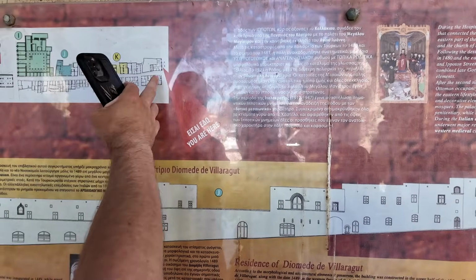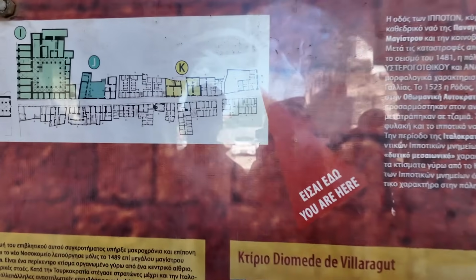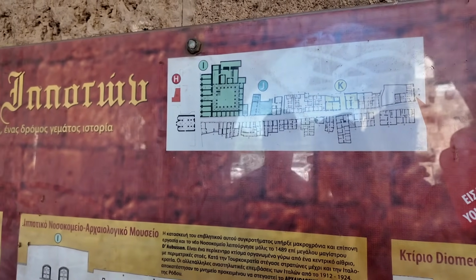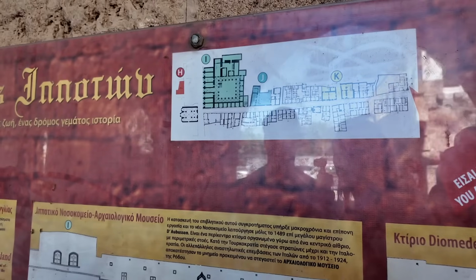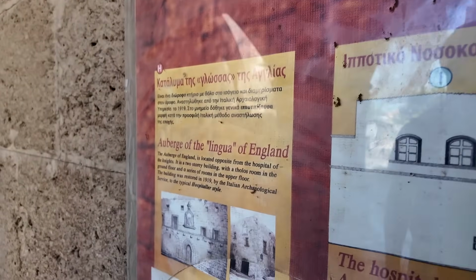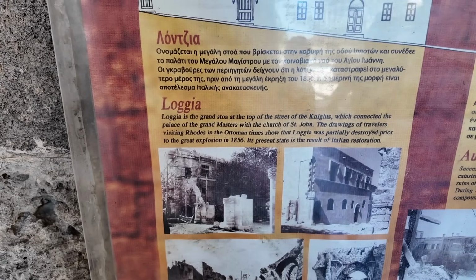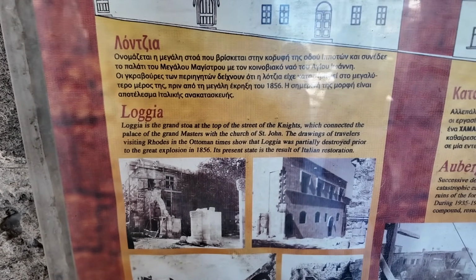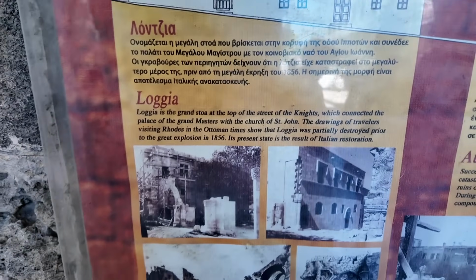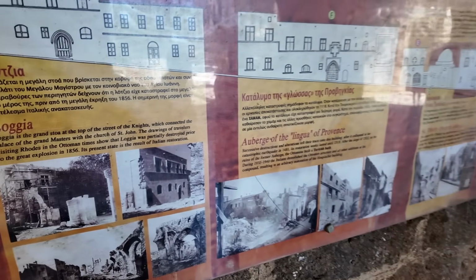So you are here. So I think we're at the top of the street. Yeah, you are here. So we've got all this to look at. K, J, to I down the bottom of the street. And then H is the hospital. Yeah, so we're at the top of the street. So this is the Grand Stoa at the top of the Street of the Knights, which connected the Palace of the Grand Masters with the Church of St. John. We'll have to check that out.